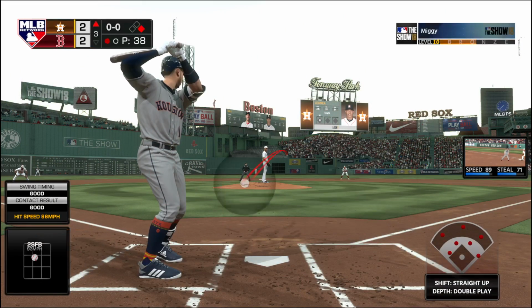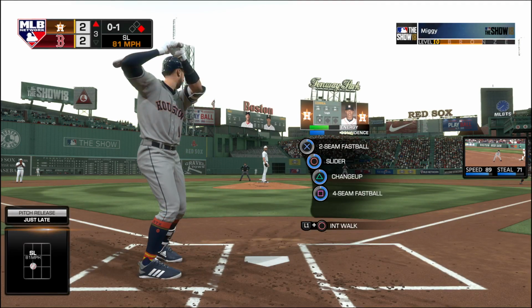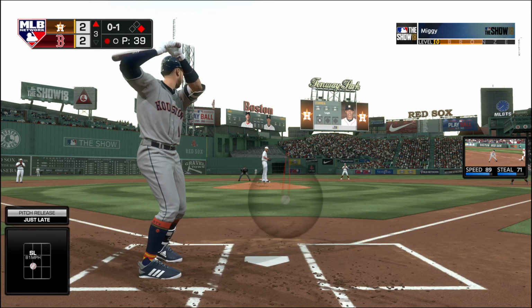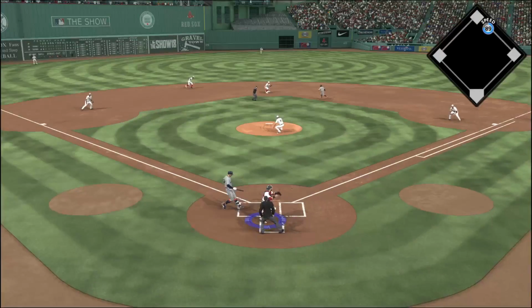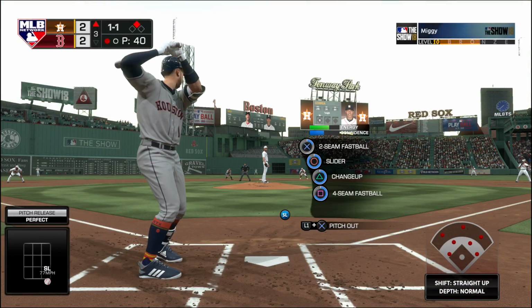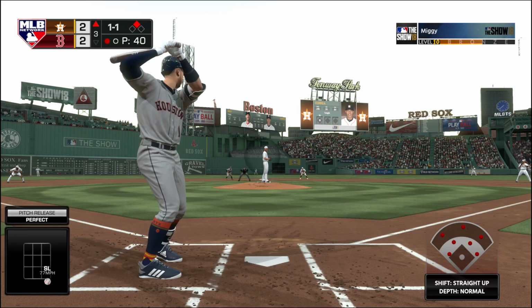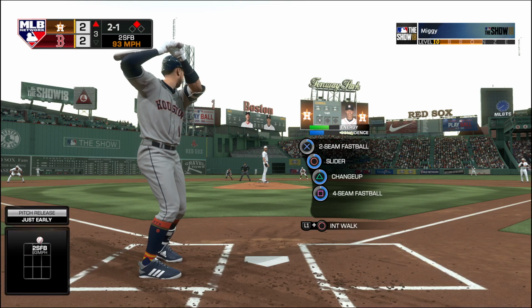Stepping in and ready for another shot, Carlos Correa. Comes set. Here's the 0-0 pitch. And that one right down Main Street. He's ready. Here's the 0-1. There goes Altuve. Pitch misses low. The throw down is not close as he's in there with a stolen base. The 1-1 pitch is taken high above the zone. Altuve leads off second with 1 gone in the inning.